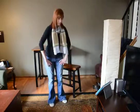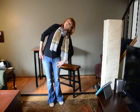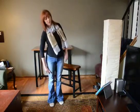while you're waiting in line. And don't forget to bend sideways. This one feels really good when you've been sitting for a long time.